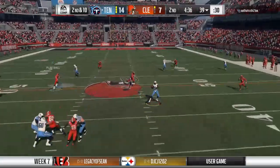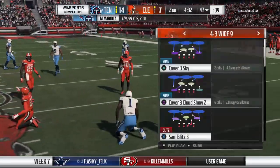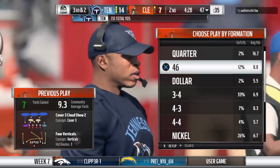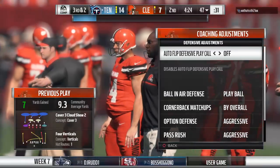Working out of the gun, Mariota. That's brought in by Davis over the middle. And he'll go down right around the 47 this time. The reception good for 7. It's 3rd down. And just a small glimpse there as to why they like this rookie so much.